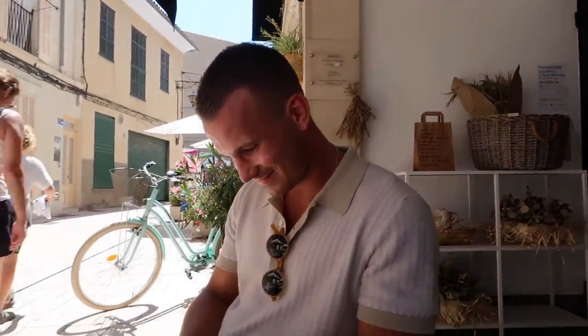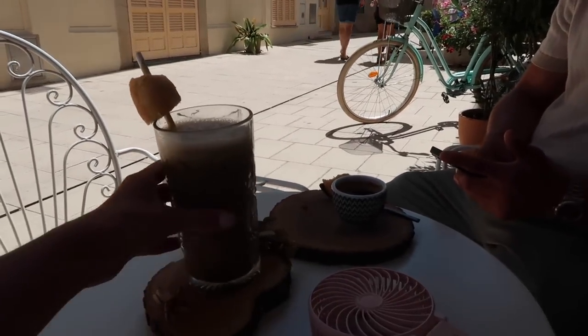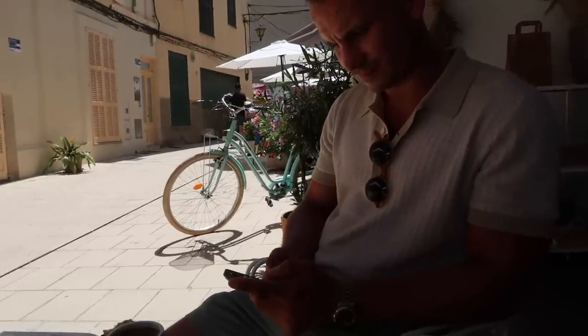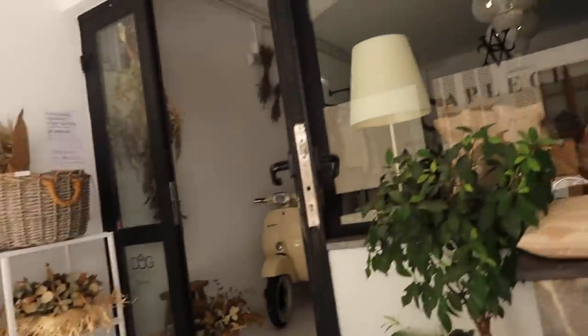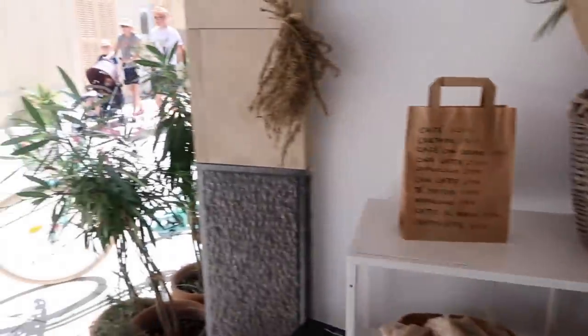It was a bit cloudy this morning. We found this little place on the side street called Aplec, and there's a lovely girl who has done an oat milk frappe latte, an iced oat milk latte. Charlie's got a lovely espresso. We poked our noses in and saw that she had a great coffee machine. It's actually really lovely. Let me show you. She's got some incense burning here, a little boutique as well, some clothing. It's just very aesthetic. She's done a lovely job.